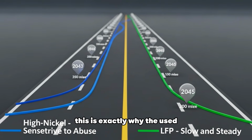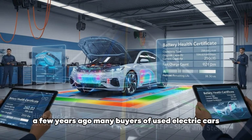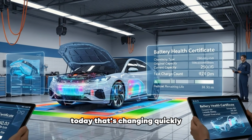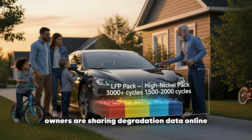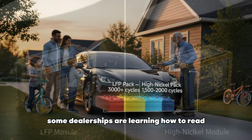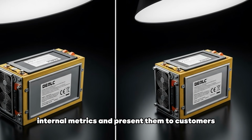This is exactly why the used EV market is becoming more sophisticated. A few years ago, many buyers of used electric cars had almost no visibility into battery health. Today, that's changing quickly. Owners are sharing degradation data online. Third-party tools, where compatible and permitted, are helping estimate state of health. Some dealerships are learning how to read internal metrics and present them to customers.